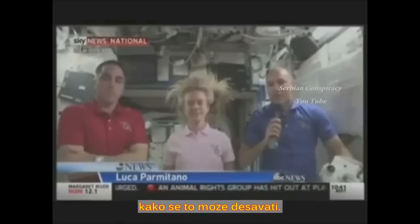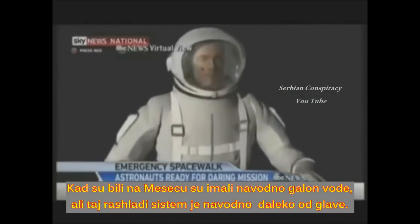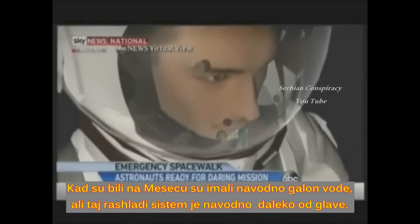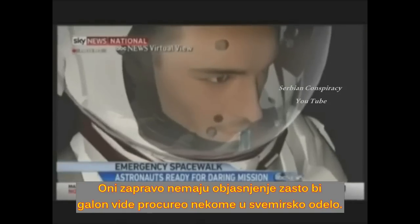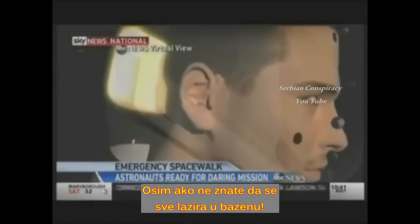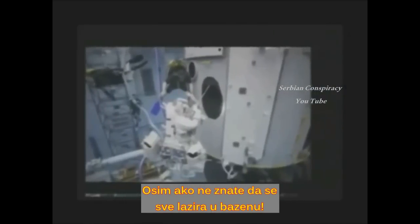They now wear snorkels to make sure that they don't drown in space. How can this be happening? A snorkel in space? There could be some water in the porous plate sublimator. When they were on the moon, they supposedly had about a gallon of water, but that cooling system is supposed to be well away from their head. There really is no sane explanation for why a gallon of water would leak into someone's spacesuit, unless you realize the whole thing is faked inside a swimming pool.